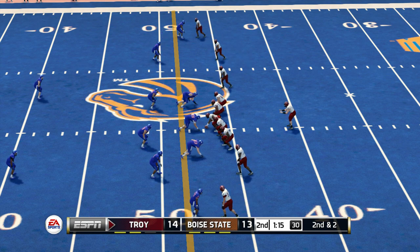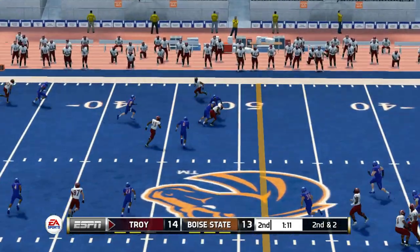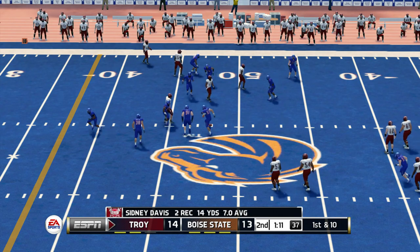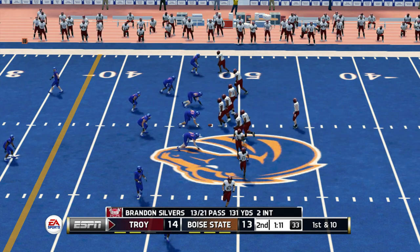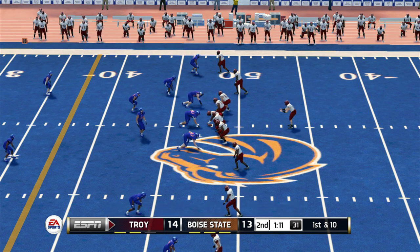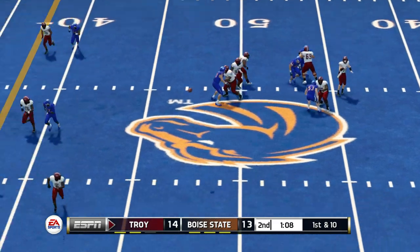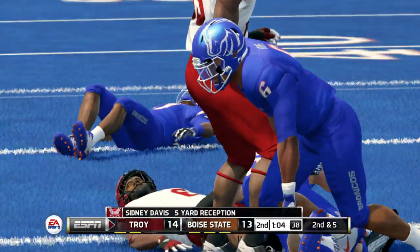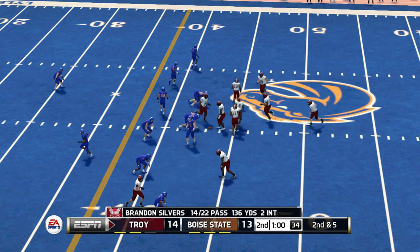So an empty backfield with five wide receivers. And they make the stop around the 48-yard line. Gain of 6 yards. First down. They'll line up with five wide receivers. There's a strike complete. Brought down at the 43-yard line. Five on the play. That brings up second and five.